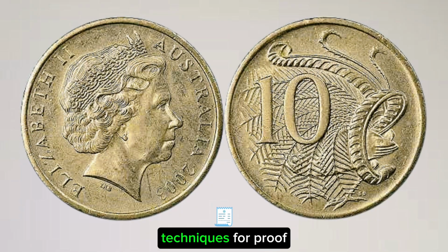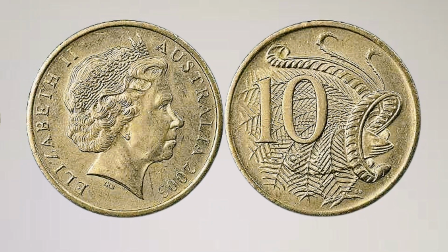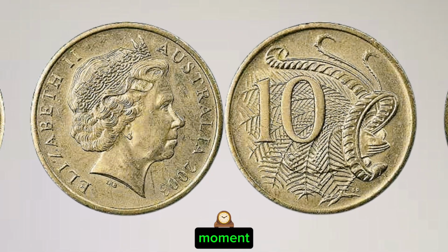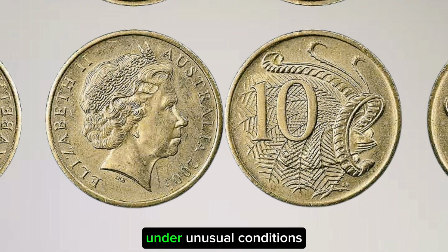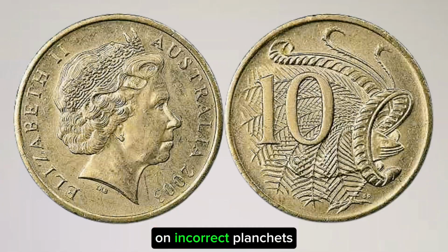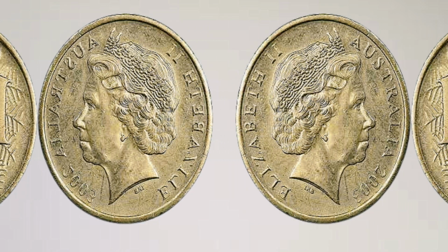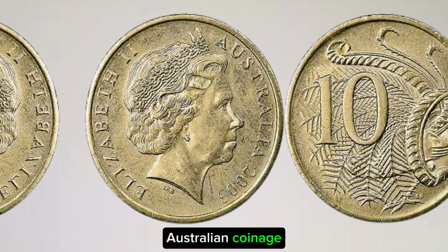During this transitional moment, a tiny number of 10-cent coins were produced, under unusual conditions that set them apart. Some were struck on incorrect planchets, foreign blanks or metal stock not intended for Australian coinage.